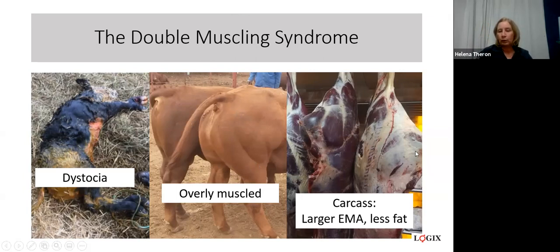And then the carcass is also very important. The carcass has a lot of extra muscle and a larger eye muscle area, if you measure it with RTU, but much less fat. The lower fat is one of the problems with double muscled animals, because fat is important for the carcass itself to protect it against drying out, and the meat is tastier with more fat. Not only that, an animal needs fat as an energy store under extensive farming conditions, and it is also necessary for fertility and adaptation.